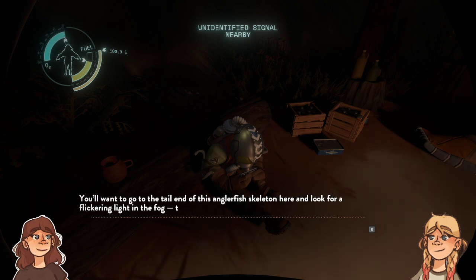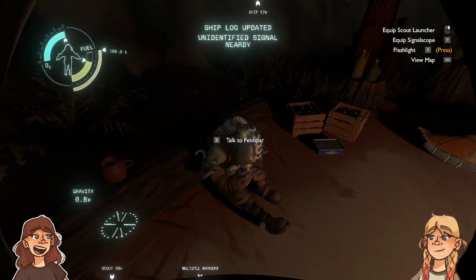Okay. So you need to find where his ship crashed. You'll want to go to the tail end of this anglerfish skeleton here and look for a flickering light in the fog. That'll be my old ship. Path starts there. Okay.